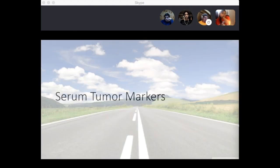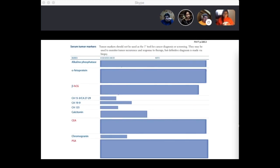Okay. So now we get to do a fun little quiz on serum tumor markers to test how well we know our stuff. Alrighty, so these are usually used to monitor tumor recurrence and responses to therapy. Not really used for diagnosis, but still important to know and see how things are going. These are proteins on surface-like receptors or products released from cancer cells. And these are important because they help confirm diagnosis, and like I said, they monitor effectiveness of therapy and check for recurrence. So, when we see alkaline phosphatase, what sort of things are we thinking about? Looks like tumor.